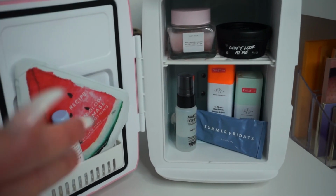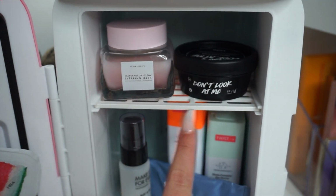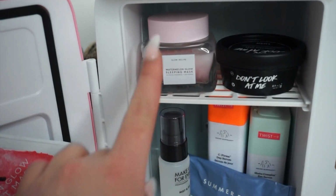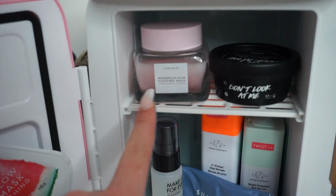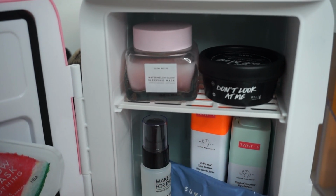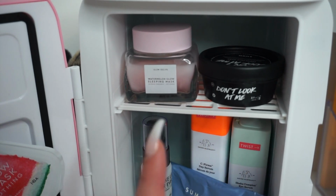The most important thing that I have in here is my LUSH face mask. These have to be refrigerated, so that's why this is in here, because if not, it will go bad. I also have a sleeping mask from Glow Recipe. This is the watermelon sleeping mask. I feel like any kind of products that are gel related or made to be like a gel consistency feel really nice when they're cold. So that's kind of what I was going for by putting that in there.